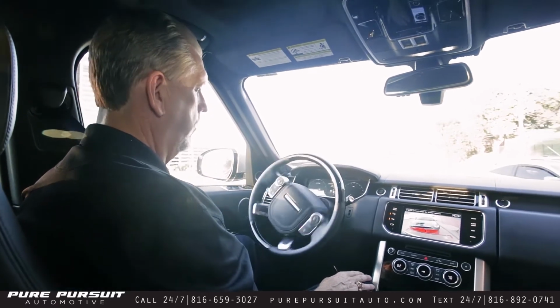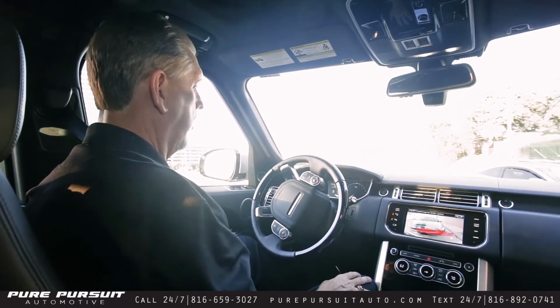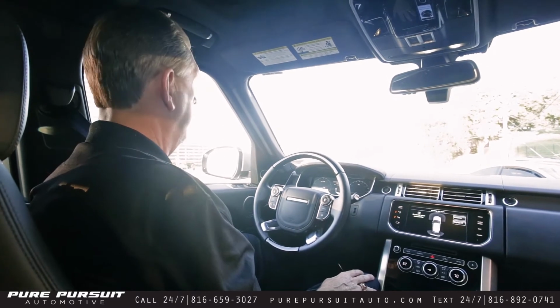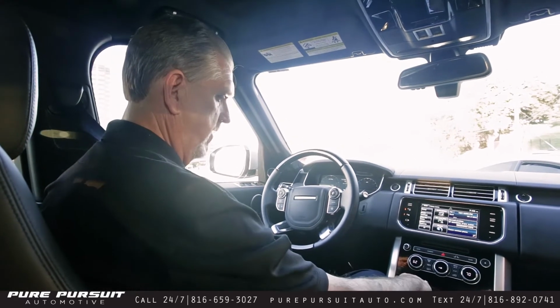It will also warn you when to stop, and now it's saying stop. It's saying select D, which is drive, obviously. It's going to go ahead and park me here. I'm going to drive forward, and when I'm close enough on the front to stop, it's going to tell me when to do that as well. And it said stop, park assist is finished.